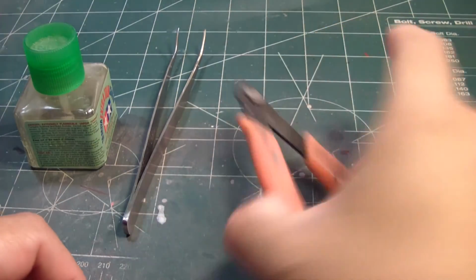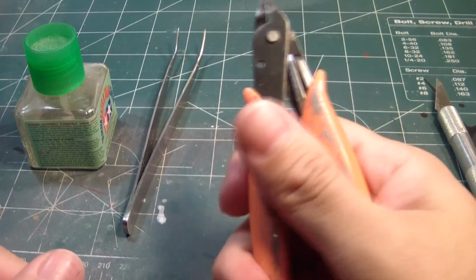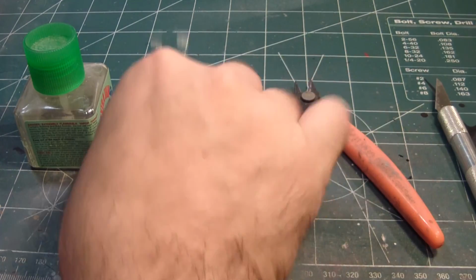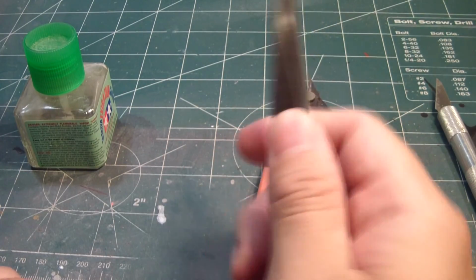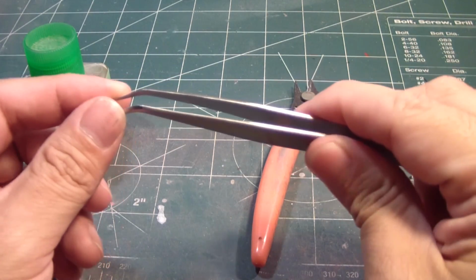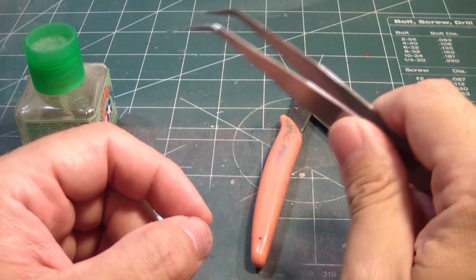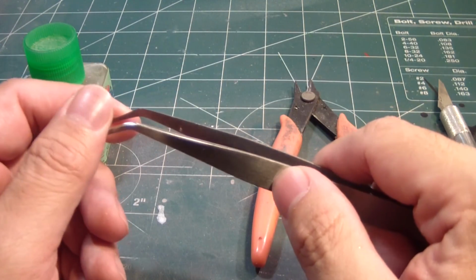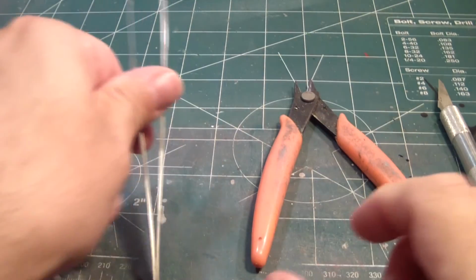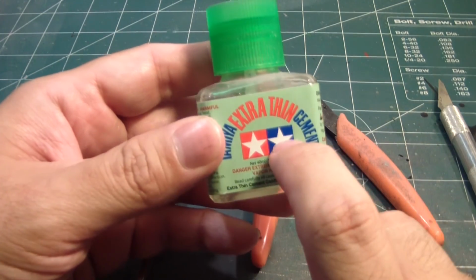I have my clippers, or part separator. This is an older one. I have a newer one right here. These are very good. I got this I think at a computer show where they were selling computer parts and things like that. And I got this for about $3. Very, very useful. And of course, extra thin cement.